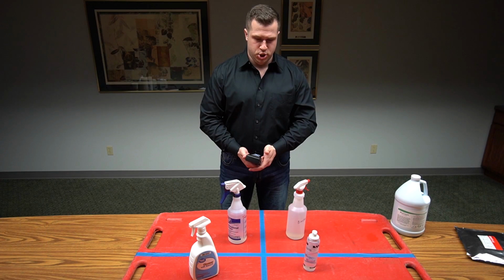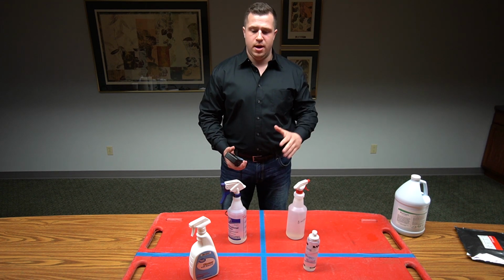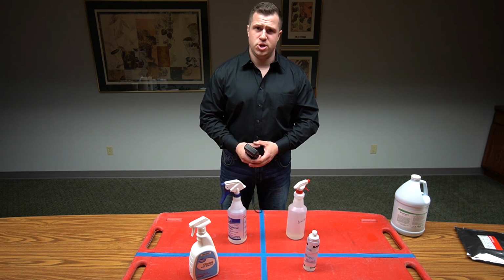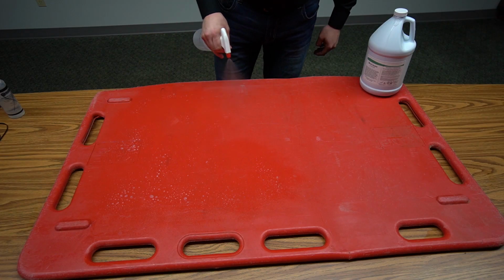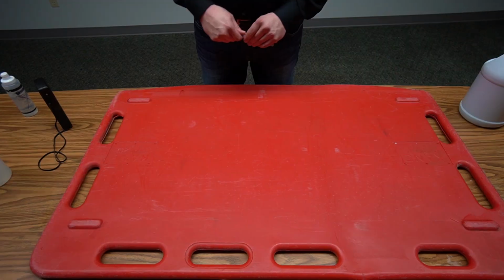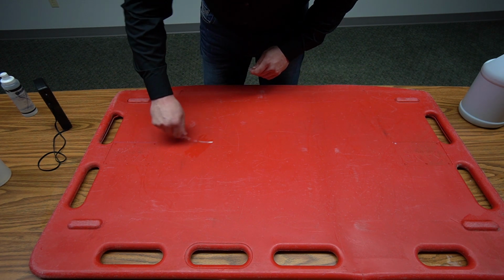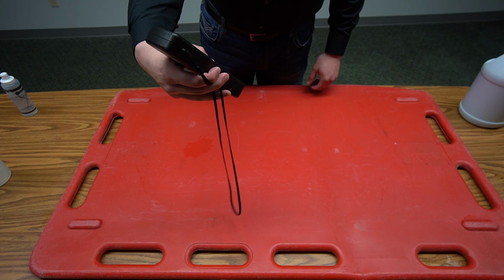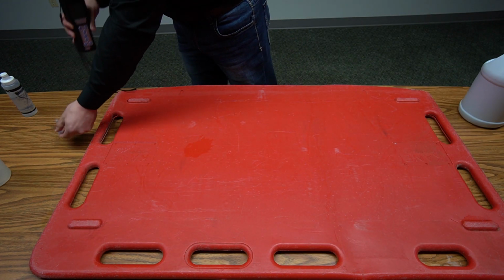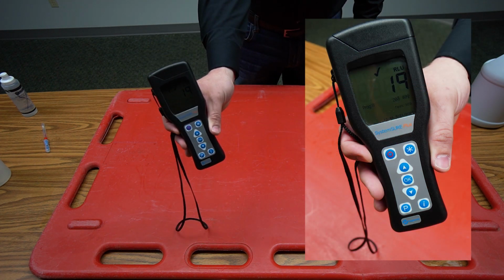What I'm going to do now, just for the sake of the board, I'm going to strip off the tape, clean it all down with BioClean, and then we'll get a couple of more readings at certain areas just to make sure that the entire surface is good and clean. All right, I got done wiping it off. We're going to swab a couple of spots, making sure it's all good and clean now. We had a reading of 7. I'm going to swab another side of the board. And we had a reading of 19.